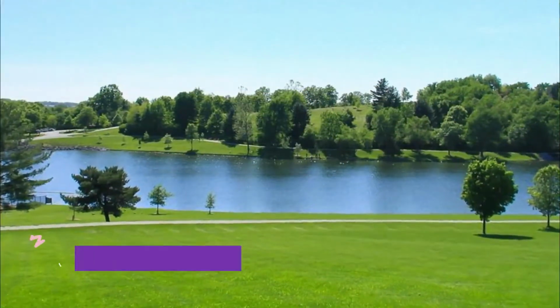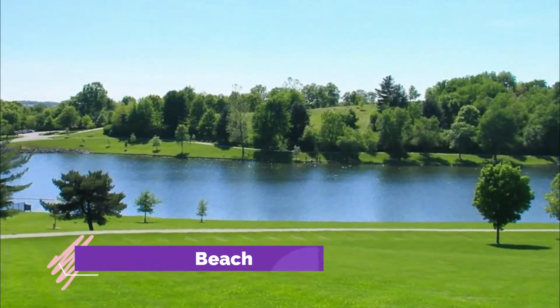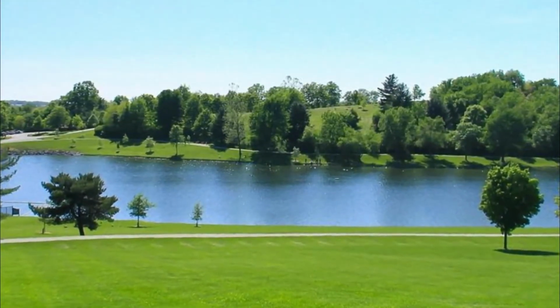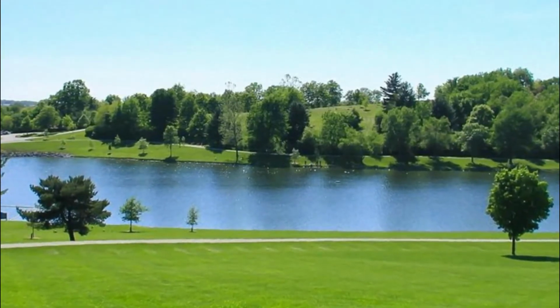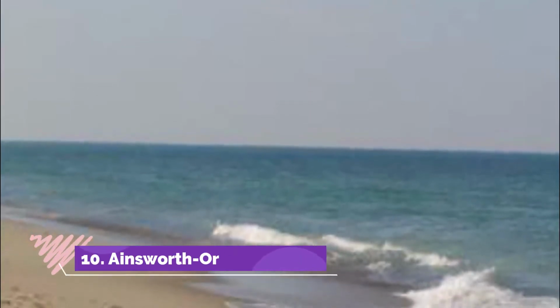Number 9, Kent Park Beach. Beautiful trees surround this secluded and quiet beach. Because it is not as well known as the other beaches in Iowa, Kent Park Beach rarely draws in excessively large crowds.